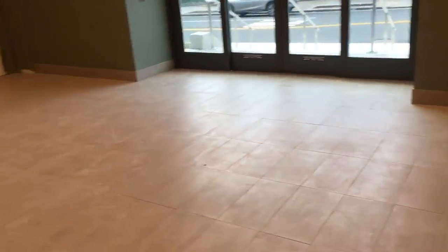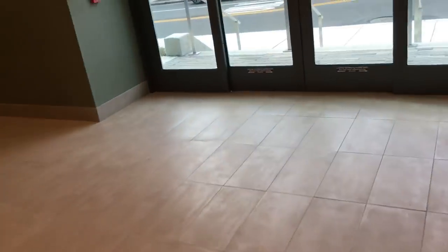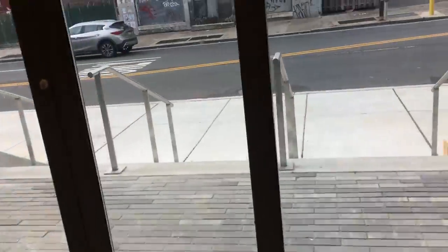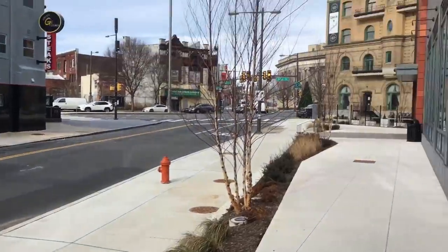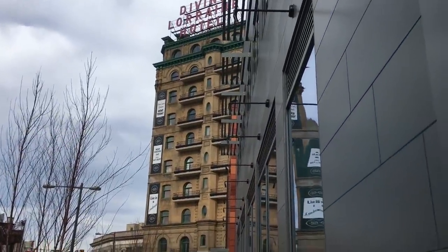I'm gonna put the camera down for a minute just in case someone's standing there. Okay. There we go. Okay, there's the street out there. As I said, they're really working on this part of town. Oh, I guess we're gonna go outside. There's the hotel that we were looking at from the parking deck.